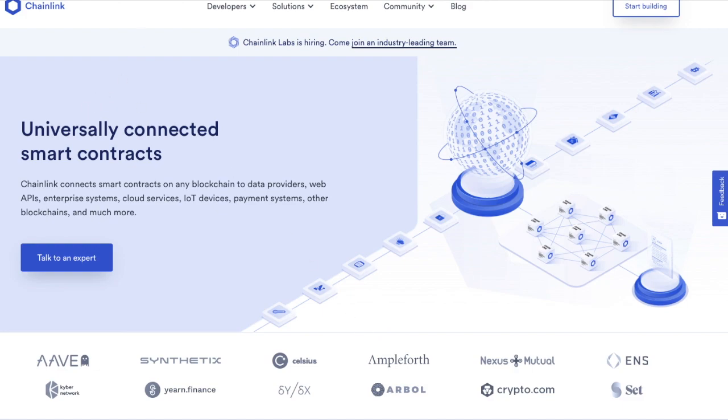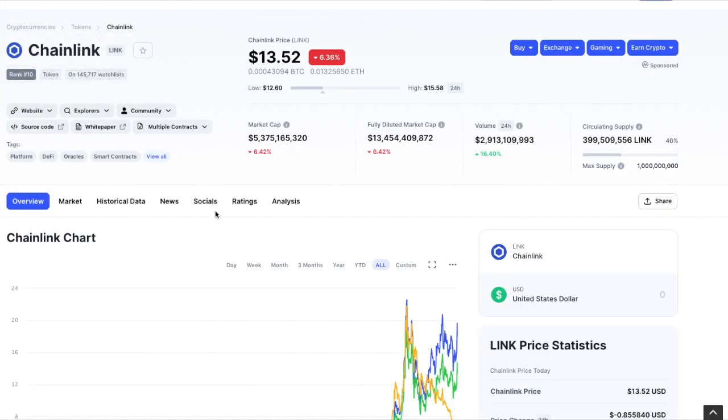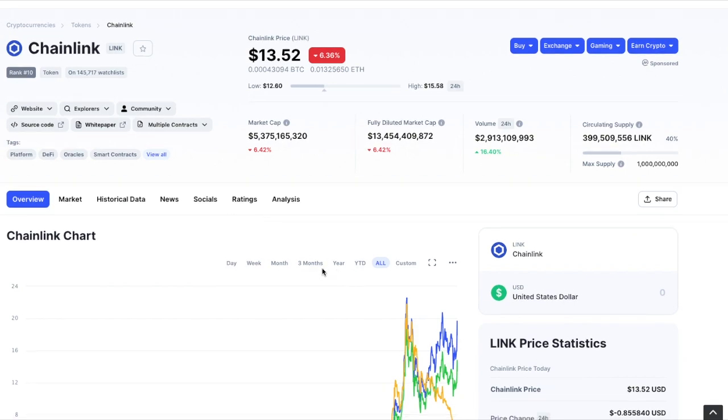So with that, I'm going to go back here and take a look at what has happened with the actual coin itself. I want to zoom in on 3 months.